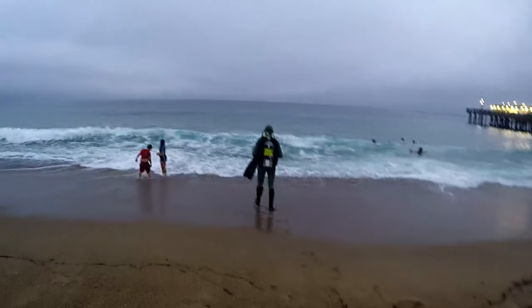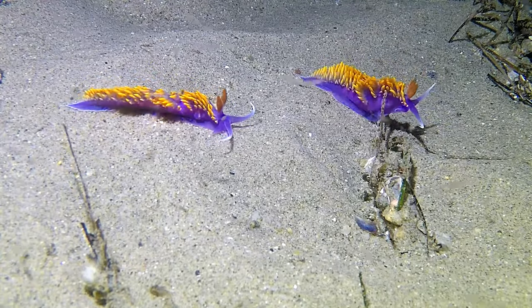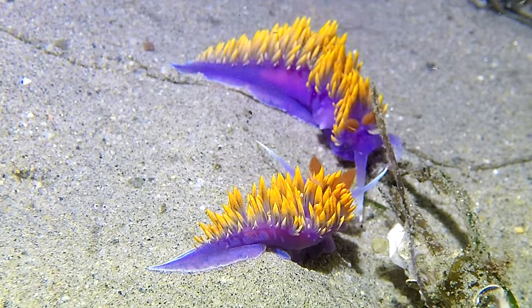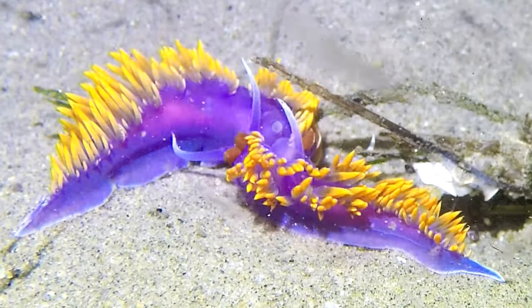I'm not sure how much interest this might have outside of the nudibranch nerds, but on the dive, I came across two Spanish Shawl Nudibranchs on the open sand, and as I started filming, they approached and got a little frisky with each other, and I was able to capture a nice little mating behavior.